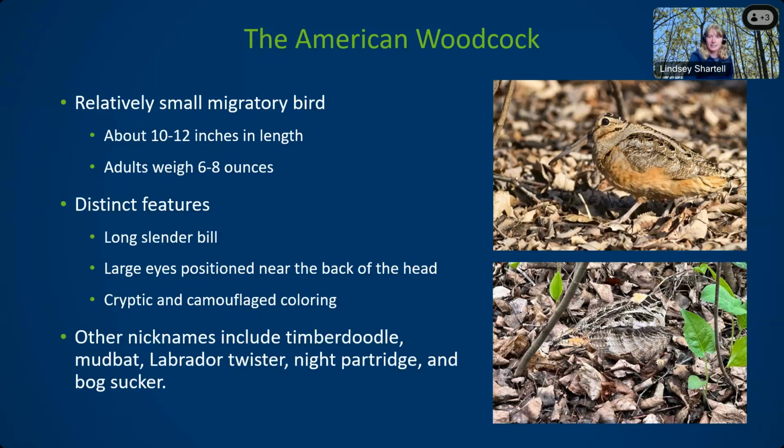The American woodcock is a relatively small migratory game bird. They're about 10 to 12 inches long, and adults weigh only 6 to 8 ounces. Some of their distinct features are their long, slender bill, their large eyes, which are positioned in the back of their head and allow them to see nearly a full circle around them, and their cryptic and camouflaged coloring, which allows them to blend in with the forest floor. Some of the other nicknames for woodcock include the timberdoodle, mud bat, Labrador twister, night partridge, and bog sucker. My personal favorite is simply to call them doodles or dudes short.